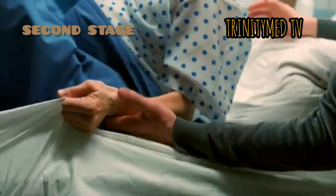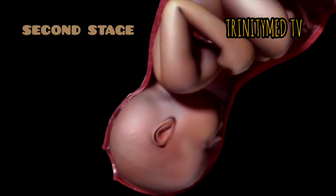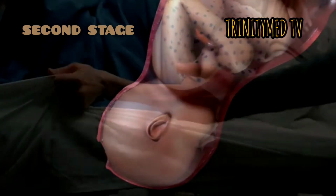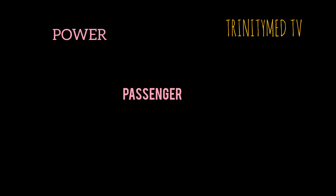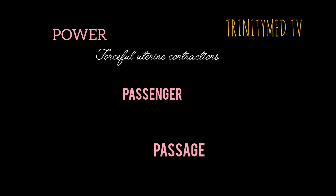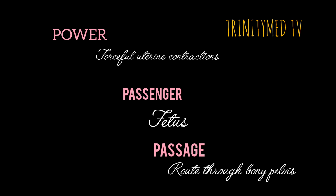At this stage, the fetal head moves down into the maternal pelvis, and this depends on the three P's: the power, the passenger, and the passage. Power refers to forceful contractions. Passenger refers to the fetus. Passage refers to the route the fetus has to travel through the bony pelvis. Let's consider a few factors that determine how easy the passage is for the fetus.